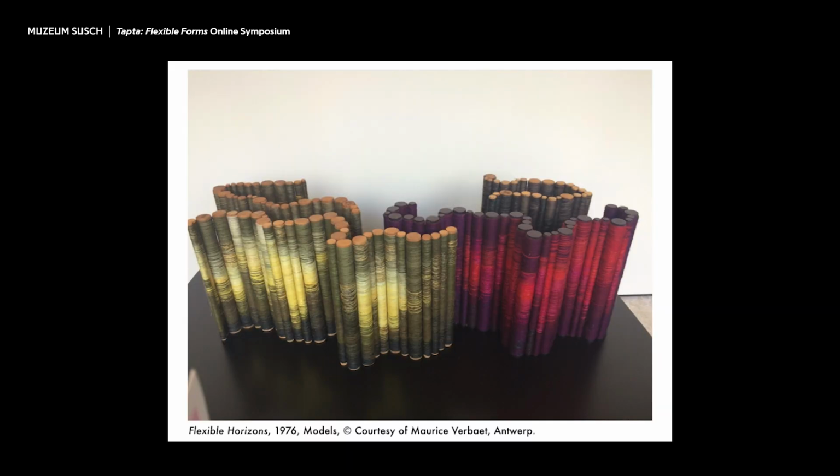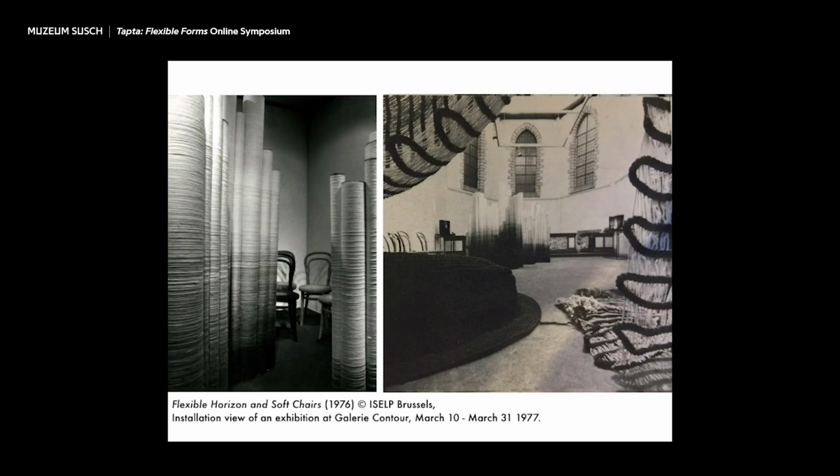From this year too, so 1974, Tapta also began to create a new type of work, the flexible horizon. She described it as various types of cylinders that were wrapped and tied together by different types of wools, and these forms could be modified, arranged by the visitors themselves. So there were as many possibilities as visitors. These new modular panels were very playful, but they were also an almost architectural element of structuration, an element really integrated in architecture and in the space.